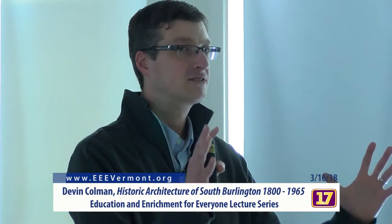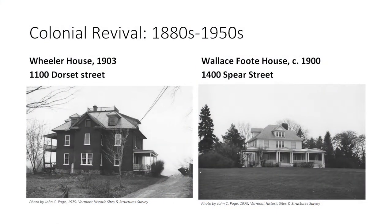Another good example of Colonial Revival and that return to a much more pared down, calm design aesthetic is the Wallace Foot House on Spear Street. This is a tough house to see because there's a huge hedge right in front of it. So I had to go back to an old survey photo that we had. But you see the symmetry, very crisp, clean lines. If there's a roof dormer, there's usually one on each roof plane, just very rhythmic. They've really backed off of that anything goes Queen Anne style.